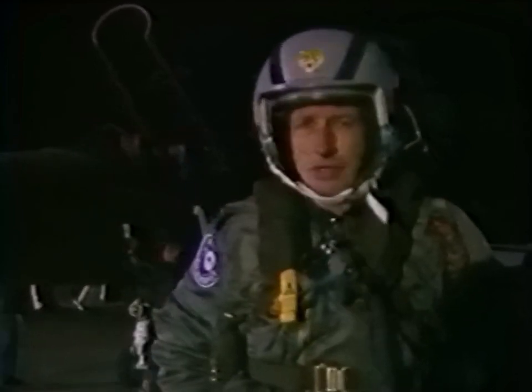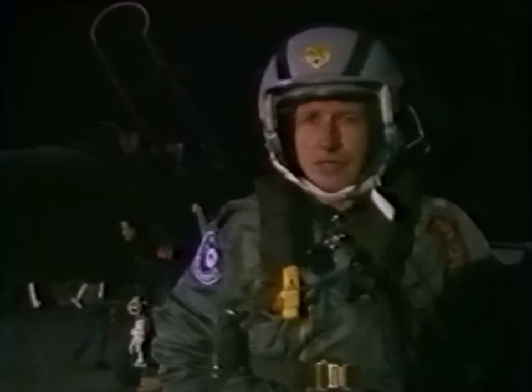As a weapon, it's obviously formidable. As an aircraft, it's absolutely remarkable. I think the F-18 is certainly knocking on the door of science fiction.